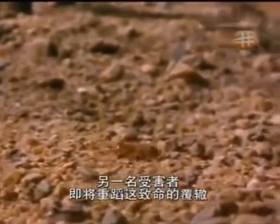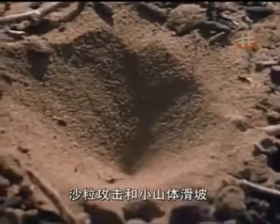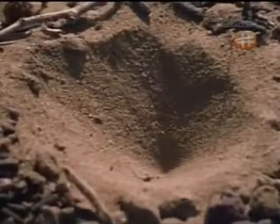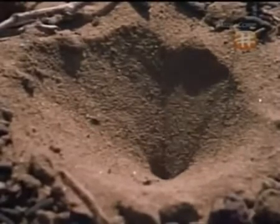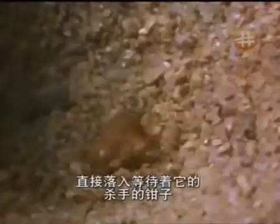Another victim is about to make the same fatal mistake. Like some beast in the cellar from a horror film, the antlion seems to have an insatiable appetite for killing. Showers of sand and tiny landslides send many insects to premature burials. Success at last. The ant has lost its footing and slides straight into the waiting pincers of its killer.